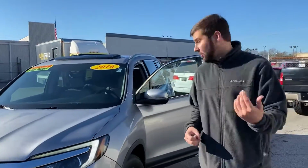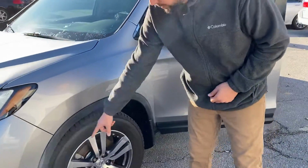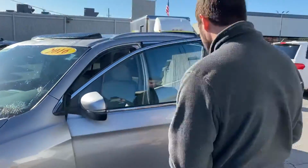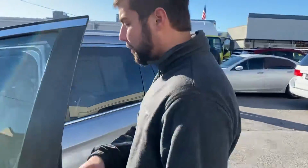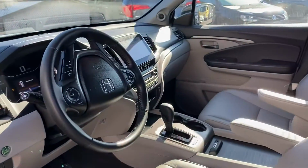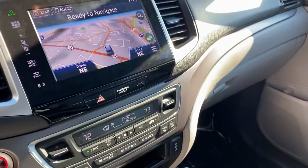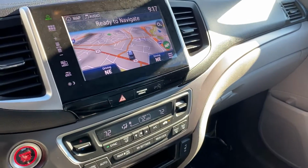It's actually going to be a third. It's got 86,000 miles on it. It's got like new tires. I mean, they're Michelin tires. The alloy wheels. You do have keyless entry, power seats, touchscreen radio, and navigation. You're also going to have heated seats, this Honda LaneWatch camera right there when you turn your blinker on. I mean, this vehicle comes with all the great features.